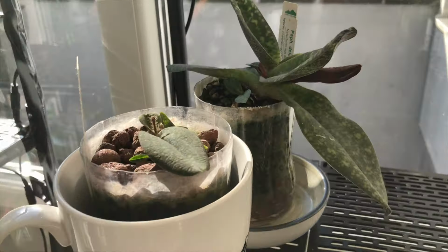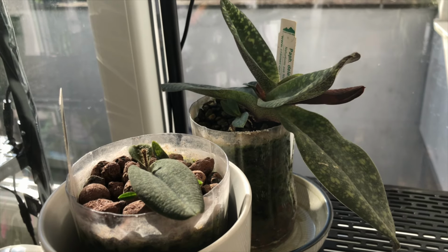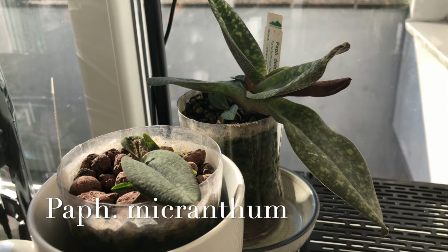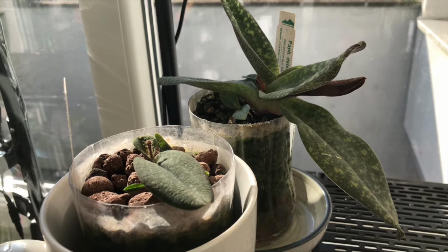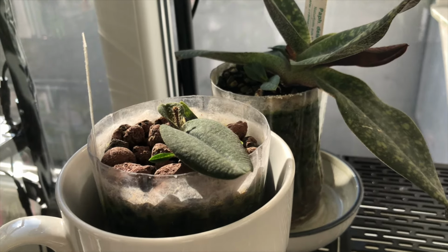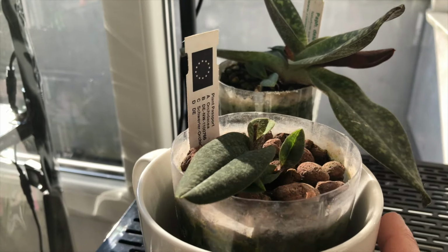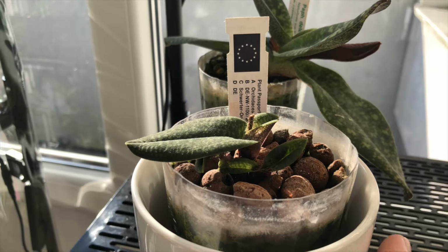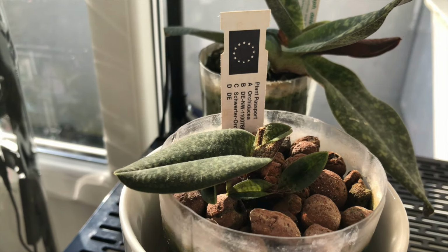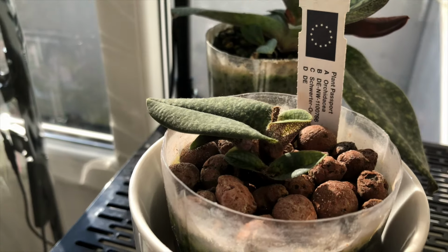So let's start again. The Parvisepalum, the Delenatii in back, and the Micranthum. These two are a couple of the exceptions to our watering regime. We need to keep these, I think, drier in winter. Now, the Micranthum, which, by the way, is our logo here at Multifloral Orchids, is the flower that bloomed from that little stalk right there that's dead, a couple years ago now, I guess. Anyways, that flower is awesome.